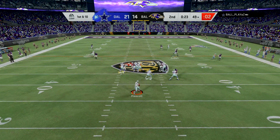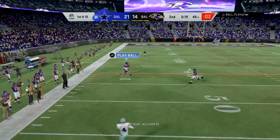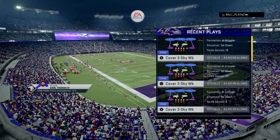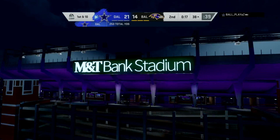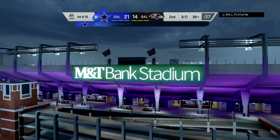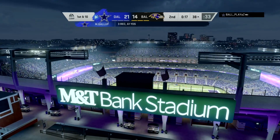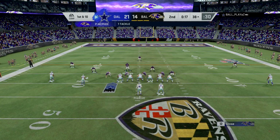Prescott looks to throw on first. Forced out to his left. Got his man there, complete to Gallup. The Cowboys signal for their third and final timeout as they'll stop it with 17 seconds to go in this first half of action. So here's a 1st and 10 at the 38.